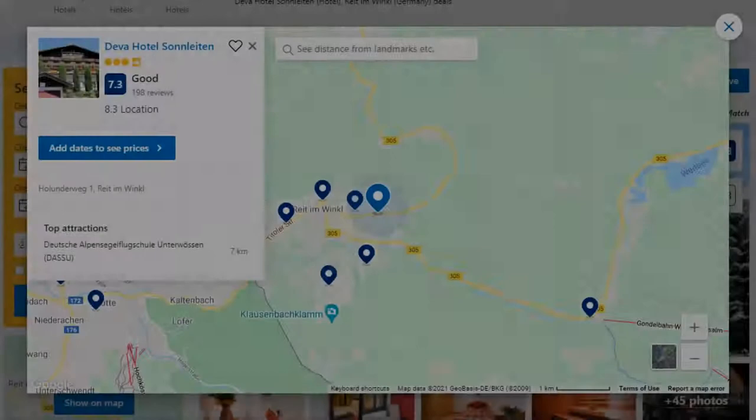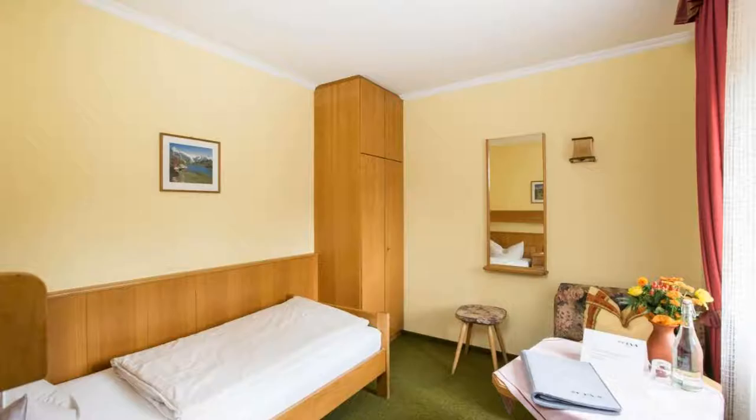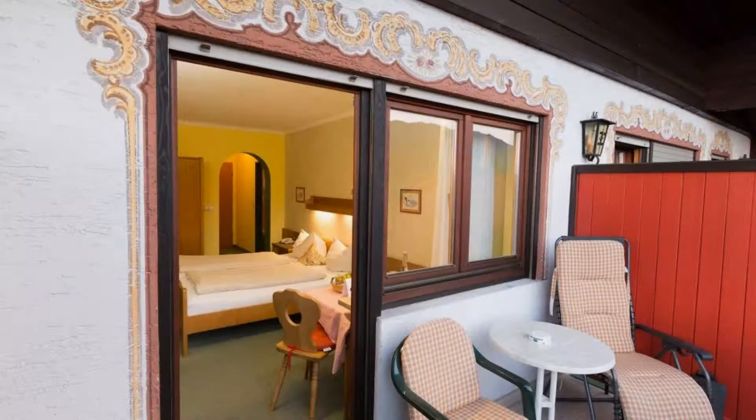Number 9. It is a 3-star hotel. The location of this hotel is first class and guests love walking around the neighborhood. Check-in time is 3 p.m. and check-out time is 11 a.m. Guests are required to show a photo ID and credit card at check-in. Pets are allowed in this hotel.